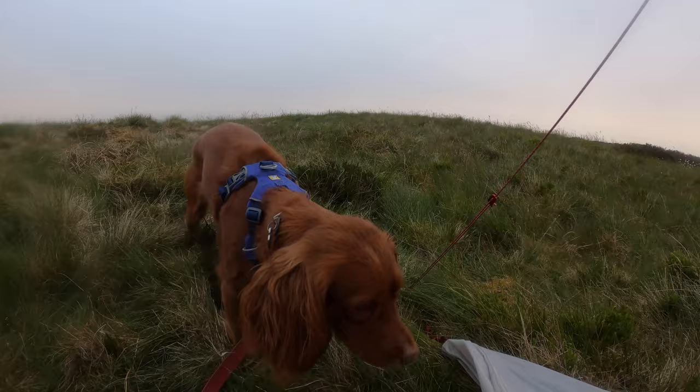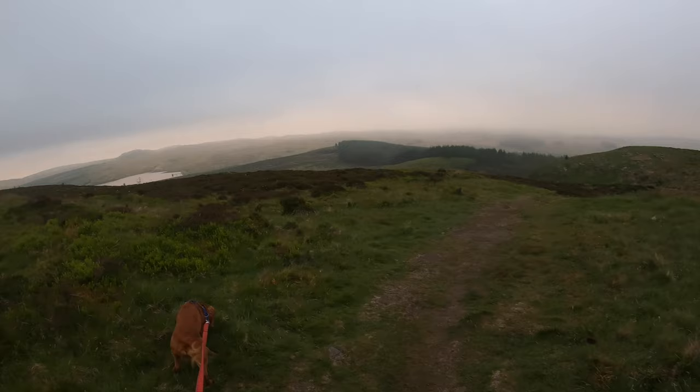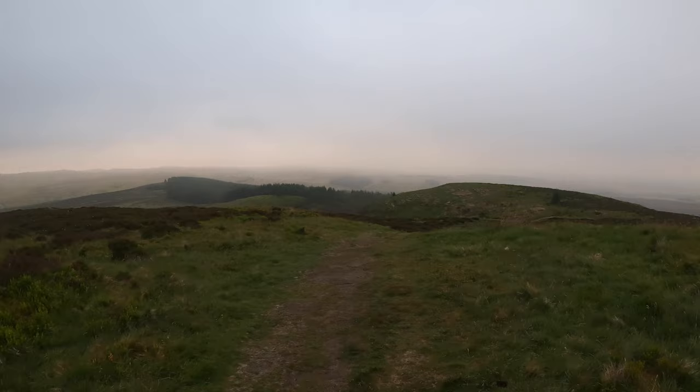As usual, I had a restless night in the tent and woke a few times. At some point overnight, the smell of smoke from wildfires was replaced by the smell of whisky being made from nearby Dumgoyne Distillery. A nice smell to drift off to sleep to.